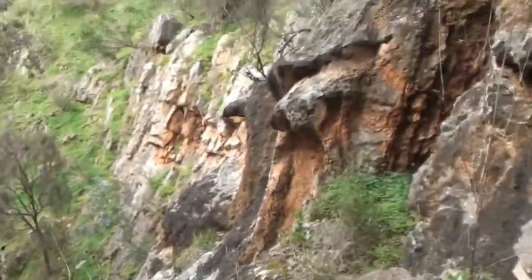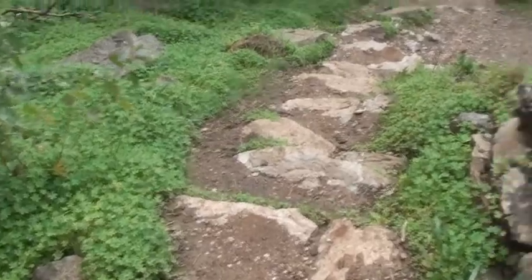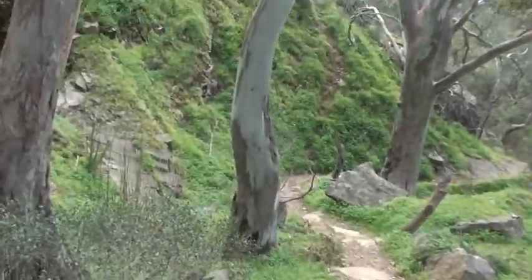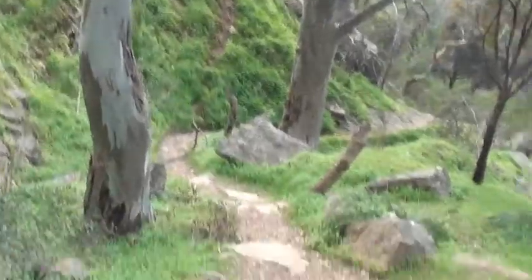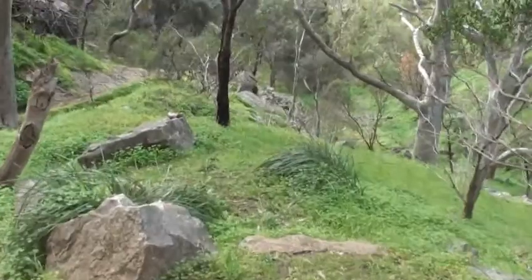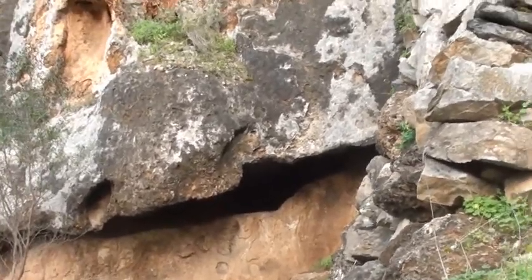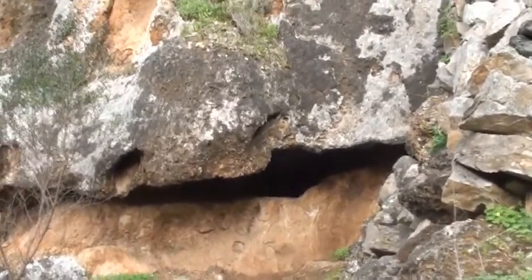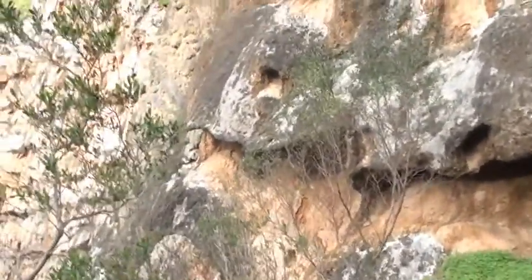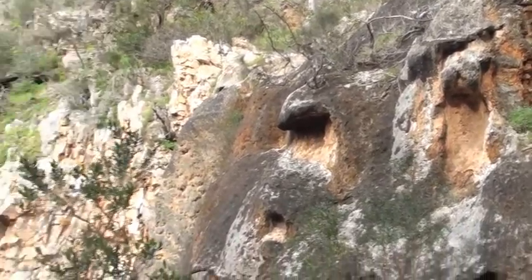So we're getting close to that cave, right? It's actually quite cold, we were sweating. Look at that, eyes in it. Alright, I'll hold it. Yeah, we'll get a light. Hang on, check it out.